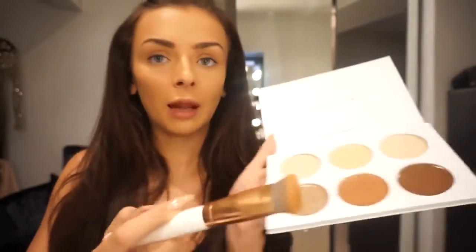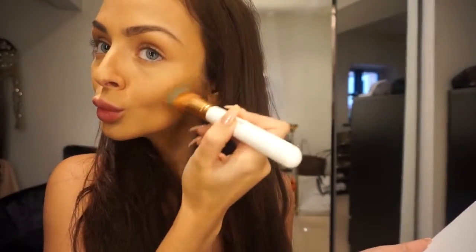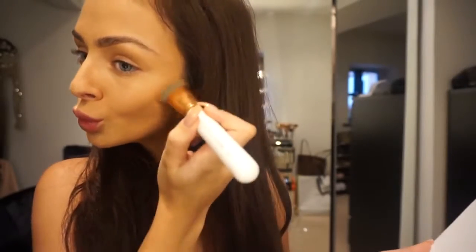So I'm going to use the dark shade from Contour Cosmetics just to contour around my forehead and a bit on my cheekbones. I'm going to use the Spectrum CO2 brush to contour, really good. And then I'm going to use this colour, just dab a tiny bit, you don't need a lot. And just around the forehead. Don't worry if it's not even, because obviously we're going to blend it all in after.